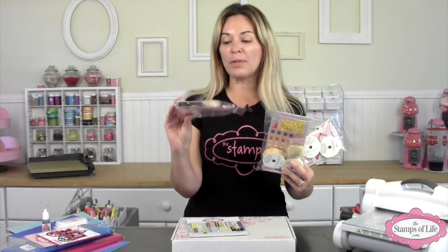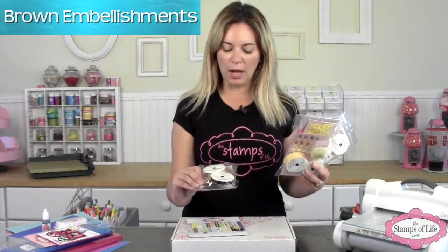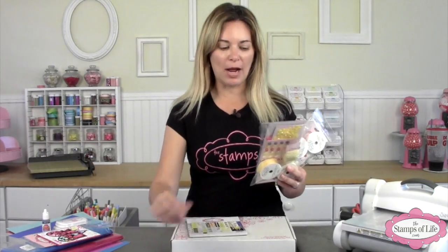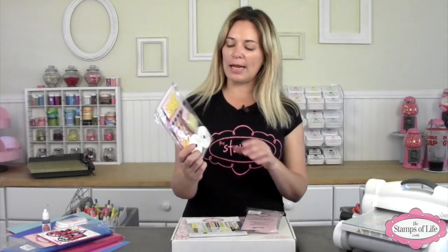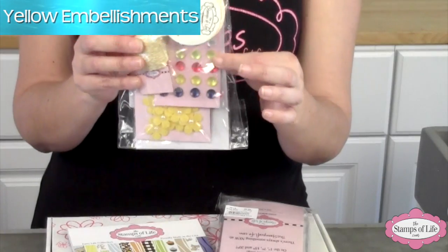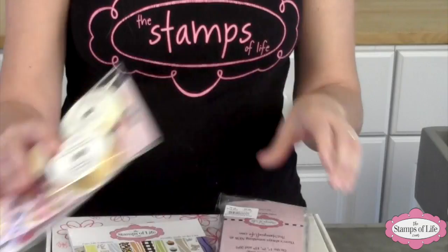We have a brown embellishment kit that comes with seam binding. It comes with brown twine, brown bows, lots of fun things at an amazing price. This one is the yellow, and it has seam binding, and it has twine, it has felt flowers, has some embellishments. It has a little stripe ribbon, lots of fun yummies in that one.